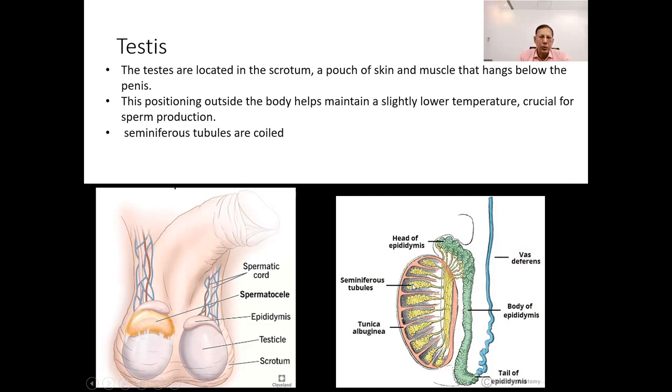And number two, very importantly, it produces the hormone called testosterone. Testosterone is the primary male sex hormone, and this important hormone is responsible for male development and maturation, for developing muscles, deepening of the voice, and growth of body hair.